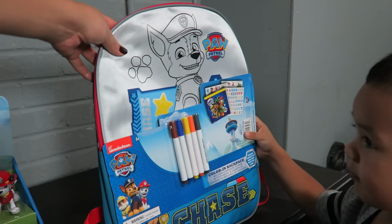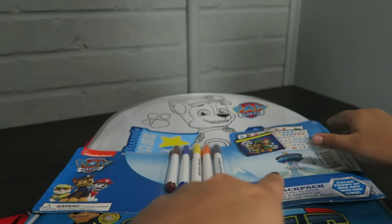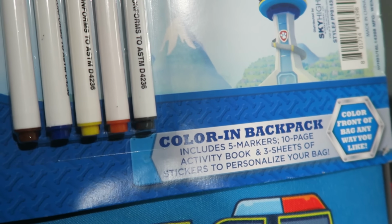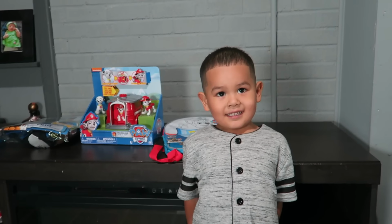We also got the Chase backpack. It's a color-and-backpack set, which is really fun. It includes 5 markers, a 10-page activity book and 3 sheets of stickers to personalize your bag. Yeah, that is Chase. That's it for the video.